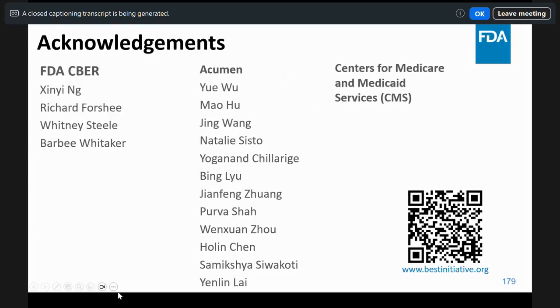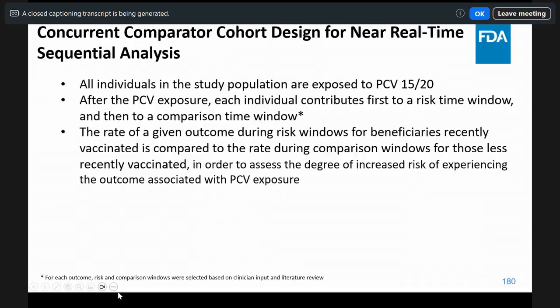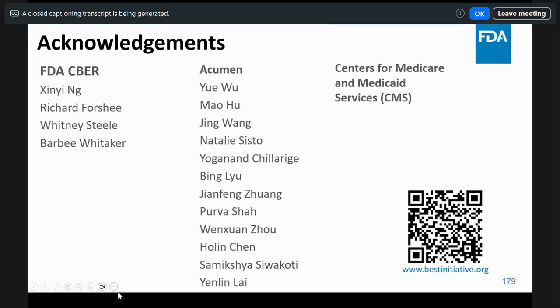None of this work is possible without a large team. Here I've listed the people who assisted me at FDA CBER and the large team at Acumen and our longstanding collaboration with the Centers for Medicare and Medicaid Services. Next slide, and I believe I am finished. Yeah, these are supplemental slides, so thank you very much.